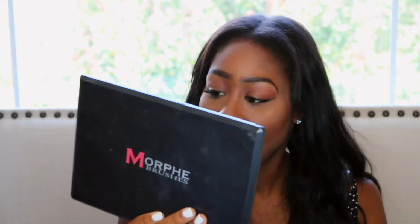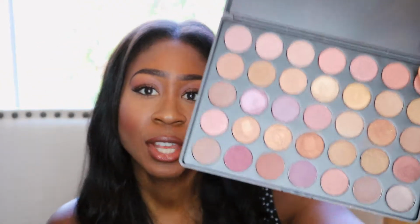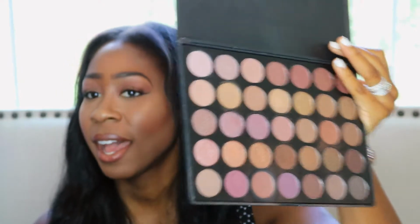Okay, so let's move on to palettes. So the palette that I've had the longest is definitely this Morphe palette. This is the 35T palette, I guess that's the name of it. And here it is, it's the majority matte. That's why I love it so much. So it's got majority brown colors, nude, mauve. It is so my thing. I am obsessed with anything that is nude, brown, that kind of range.